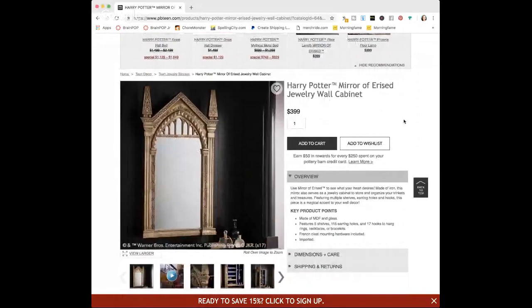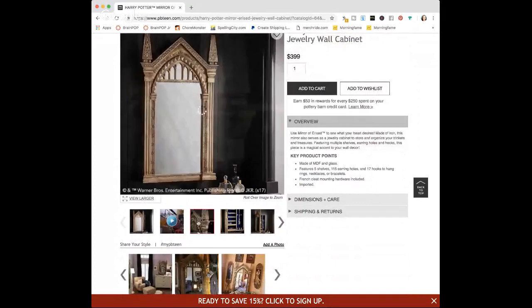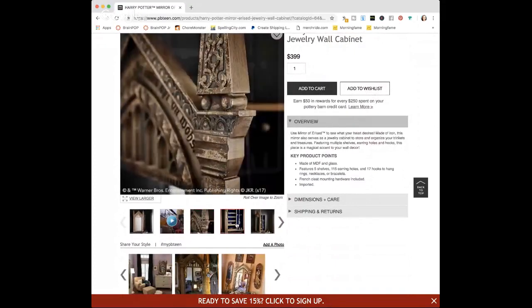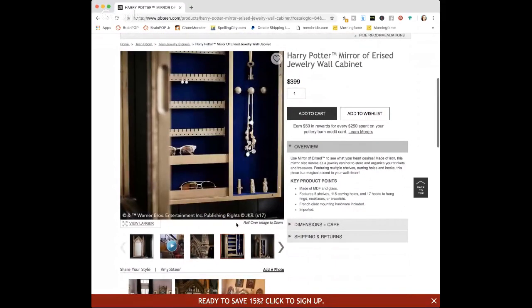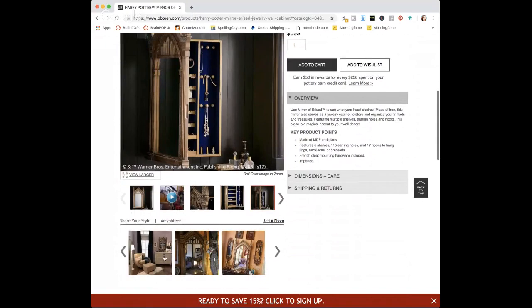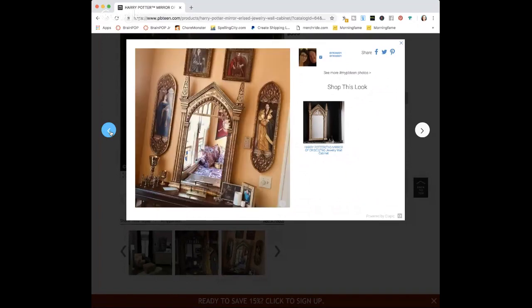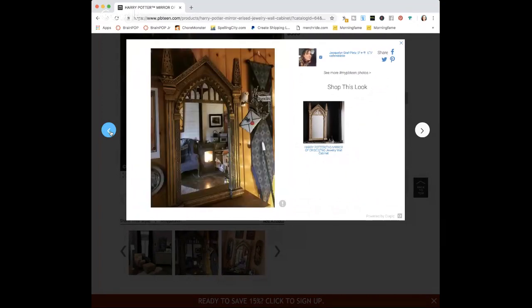So this is the mirror. And it's huge, you guys. It's ginormous. It's got these details, and it opens up on the inside, and you can hang your jewelry in there. It's really, really big. So I'm trying to see if you can see on this picture. Yeah, mine is hanging on the wall. Oh, look how they did theirs. Nice. I should send a picture of mine into Pottery Barn.